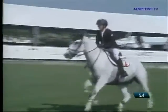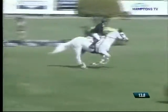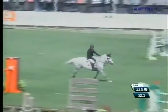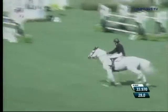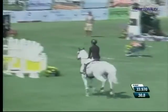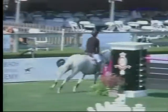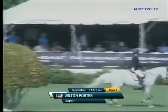Now we've got Wilton Porter, very fast young rider. He got the 8 strides to the Royalton Farms vertical. He's going inside to the double. Nice smooth round. Still clear, 2 jumps to go. He caught the green nicely. Look at him go. Come on, Wilton, come on. Oh, he's setting up to the last, but it's okay. Just into the lead by 1/10.